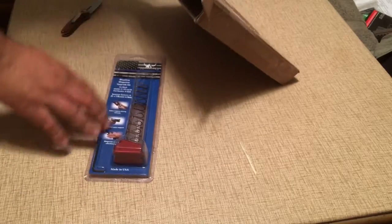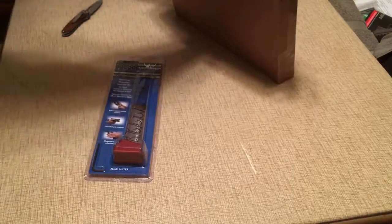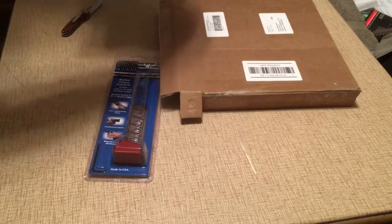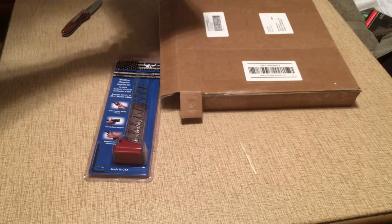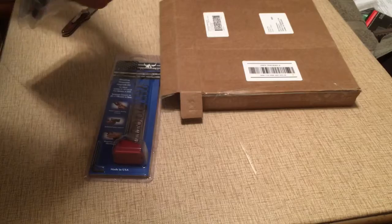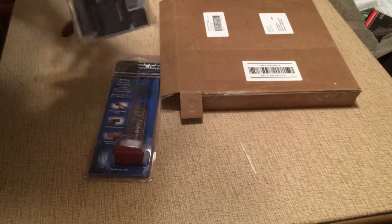This is a base pad for a Glock pistol. It's one of the Blue Line base pads. And invoice number and everything. So we got our invoice here, and then I got 5 base pads for the SIG P320.